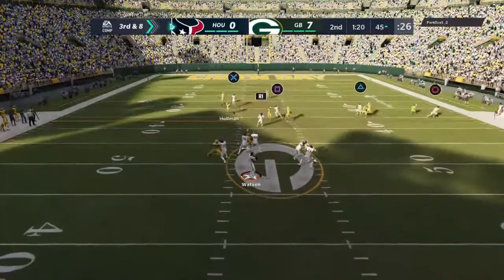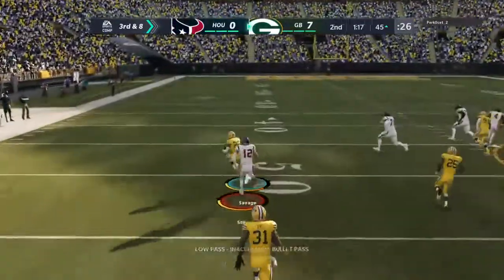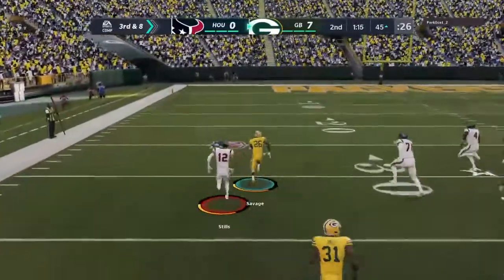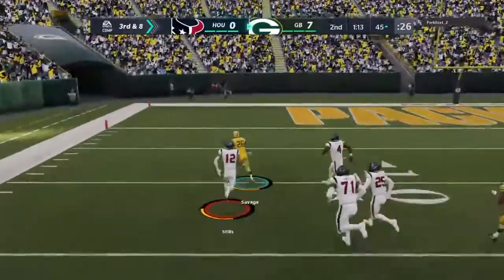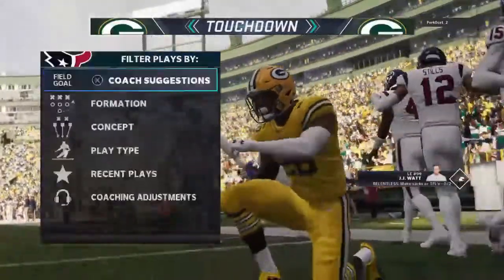Now Watson. Into double coverage, and it's intercepted. Picked off by Darnell Savage. Past the 20. And they will score. It's a Packer touchdown.